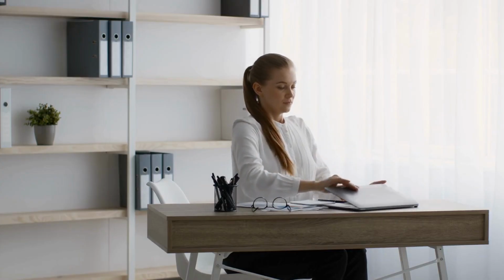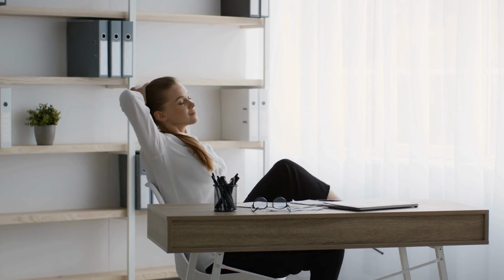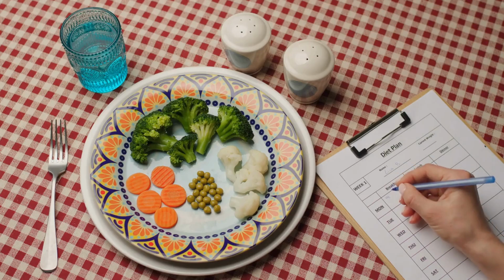Use study breaks wisely. Learning requires concentration and endurance, so it's important to take regular breaks. These breaks should be actively used, for example by exercising or doing relaxation exercises, in order to refresh the mind and improve concentration. A healthy diet also plays an important role in learning.